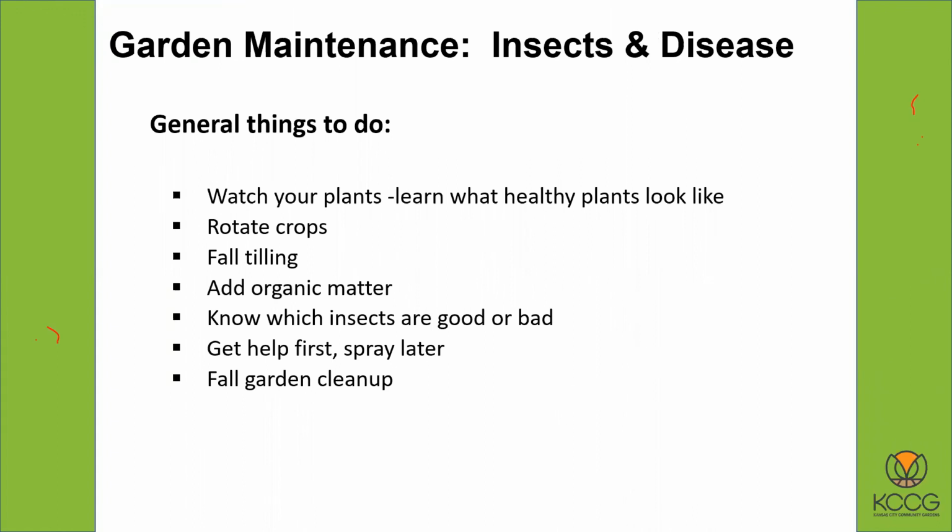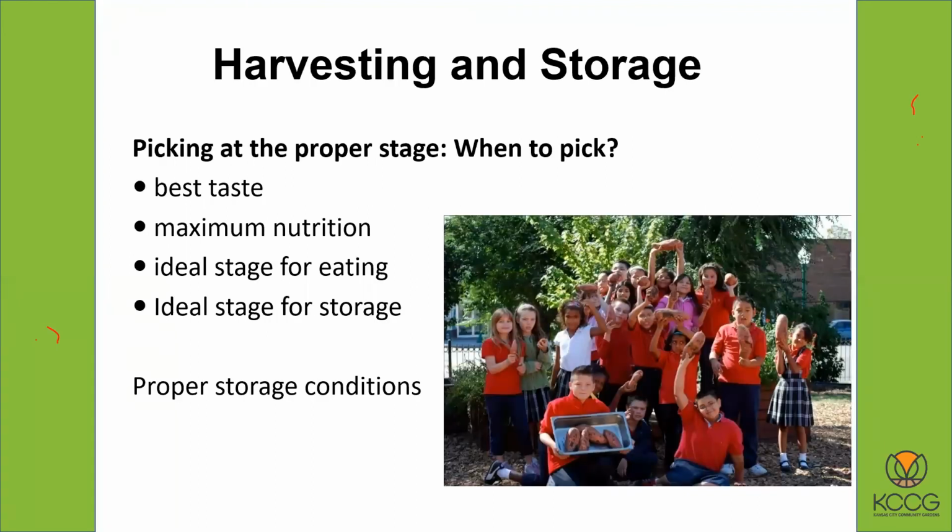So those are all the things for insects and diseases, but general things we talked about: rotating the crops, tilling in the fall, adding organic matter, learning which insects are good, which ones are bad, trying to figure it out and get help, and then spraying rather than just reaching for the spray bottle and spraying before you even know what you're dealing with. And of course, fall garden cleanup will help get rid of some of those insect eggs and overwintering insects. As far as harvesting and storage, that's kind of the last stage of vegetable gardening.